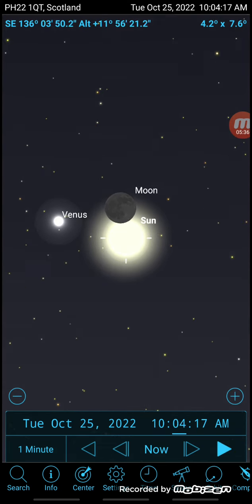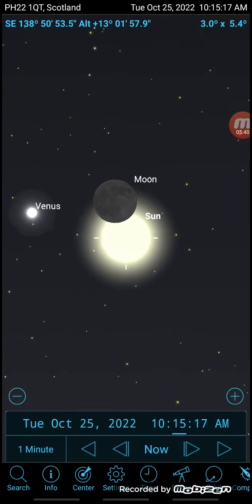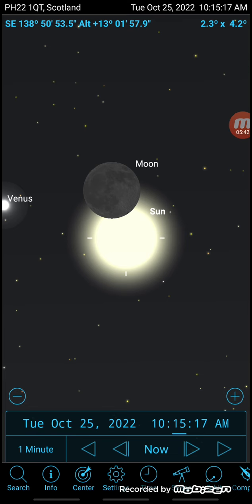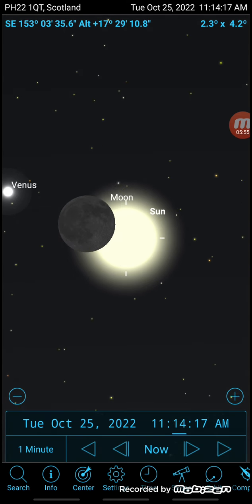The moon is going to eclipse the sun partially. So around about 10 AM on Tuesday, the eclipse will begin, and it will progress over 2 hours. So watch what happens as we go into 11 AM. We're round about at maximum occultation. Of course, this is a partial eclipse, so you're not going to see any sky blackening or darkening at all.